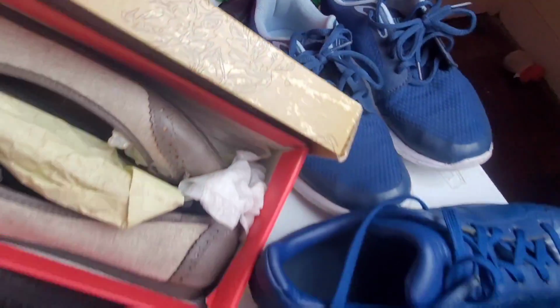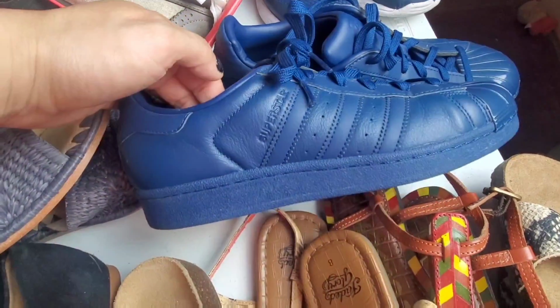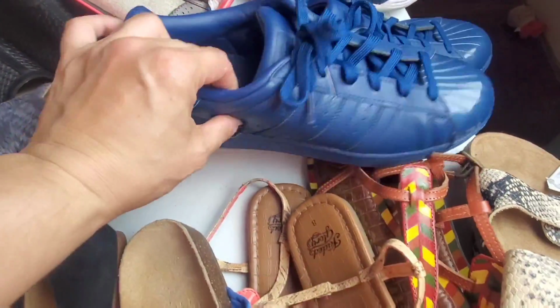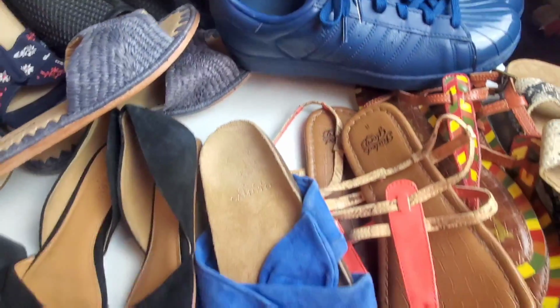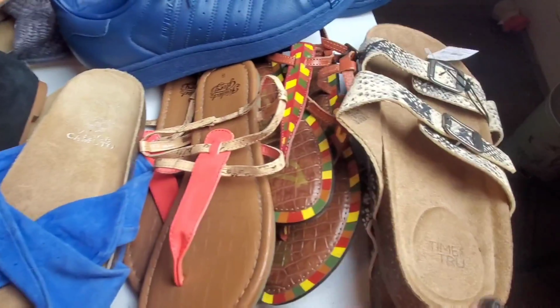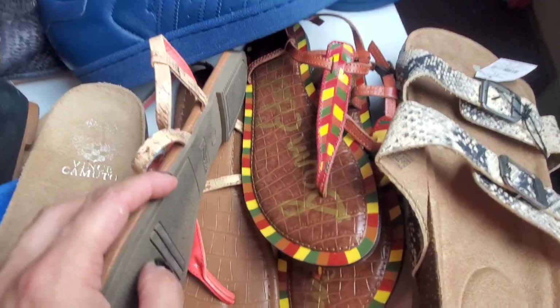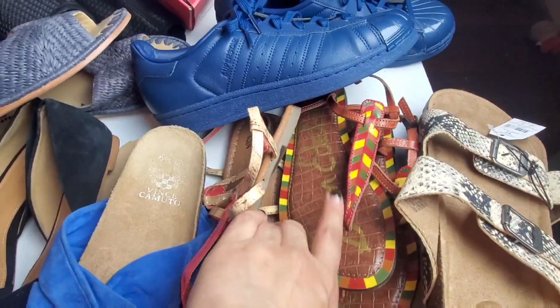These Everlast tennies. I've had them for so long, listed everywhere, and there's always been a little bit of interest, but never any offers. These are Faded Glory. I'm just curious if they'll take those along with this Time and True, which are Walmart brand. This one does have the price, or its new tag, and then some Sam Edelman flip-flops.